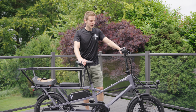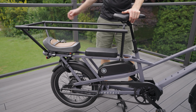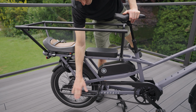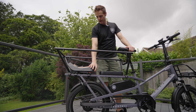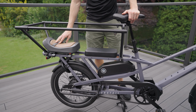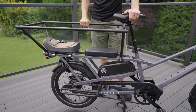Let's start with a quick look at the setup. Okay, so this is the family pack setup, which means the rails here that nicely protect your kids and the footrests are included. My little ones are 4 and 6, so I put the youngest in the back in the Urbanicki Junior seat, which has a foldable back and a strap, of course, and the eldest goes in the single family bench at the front and holds on to the sides.